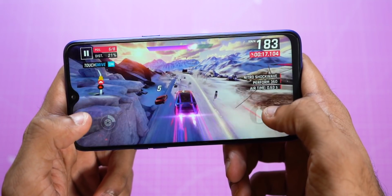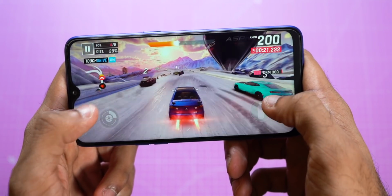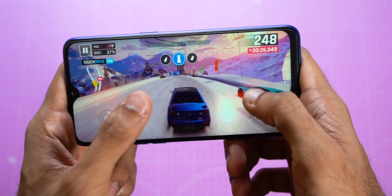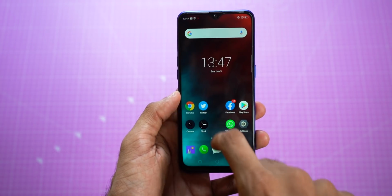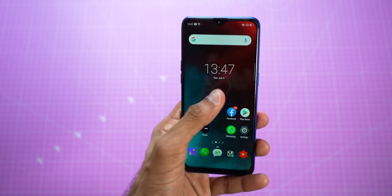Now, like I said, the 710 chip is a 10nm chip, so it's very efficient, which means it does not heat up easily and prolongs the battery life as well. The 4045 mAh battery on the Realme 3 Pro lasts one day quite easily. Even on heavy usage, you can game, click pictures, do all that you want, and it will still last you one full day. On a typical work day, when you don't game a lot, you just use social media, news apps, WhatsApp, Telegram, and maybe watch YouTube or Netflix for 1 or 2 hours, for that kind of medium usage, the Realme 3 Pro lasts 1.5 days.